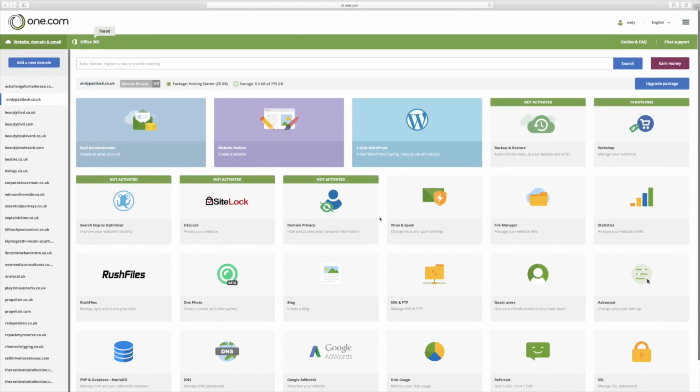So you've found your name, you've registered it, you've paid your £10.80, you've got a couple of emails, and those emails will say, here's a link to the control panel. Go to the control panel, set it up, do your password and all that kind of stuff. This is where you start the ball rolling. Now, the first thing you should do here is go into mail administration and set up an email address. I'm not going to, it's straightforward. Do that first, because you'll use it later when you register for things.